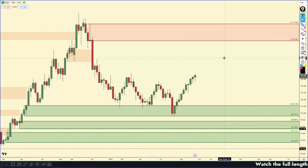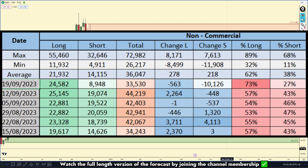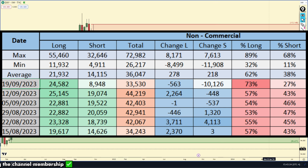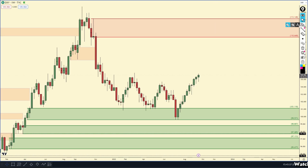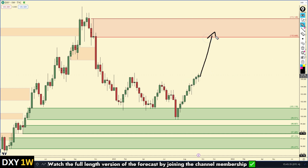All right, starting things off the forecast with the DXY, the dollar index. The past week, the banks got rid of 563 longs, and they also got rid of 10,126 short contracts. Going to do a top-down approach here on the weekly chart. We reacted off of weekly demand. Very, very bullish move on the weekly chart with tons of profit margin up to about 110.